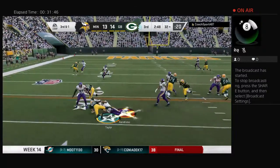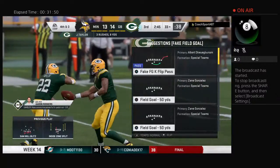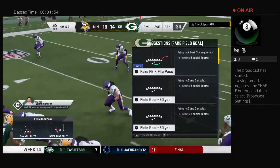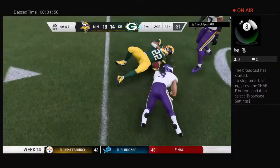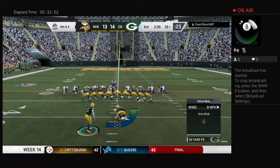On 3rd down, Taylor. And he went nowhere. Well, he went backwards, back to the 33. Losing 2 yards that time, and now it's 4th down. Now Zane Gonzalez for the field goal try. From the left hash, it's an even 50-yard attempt.